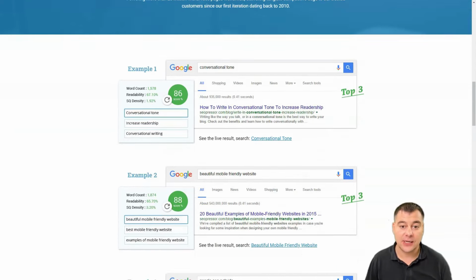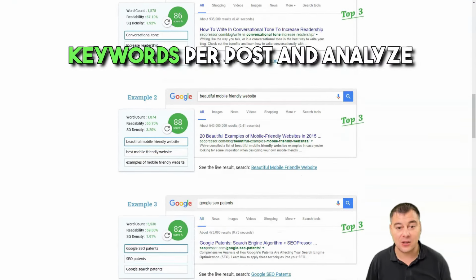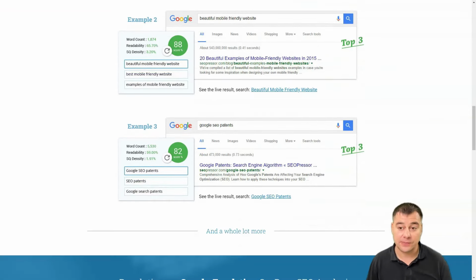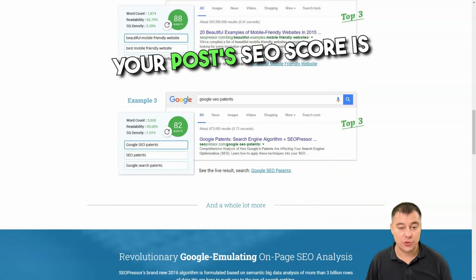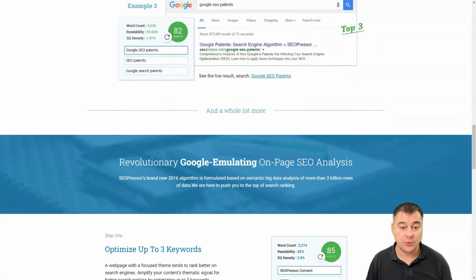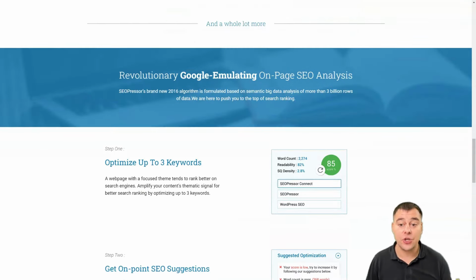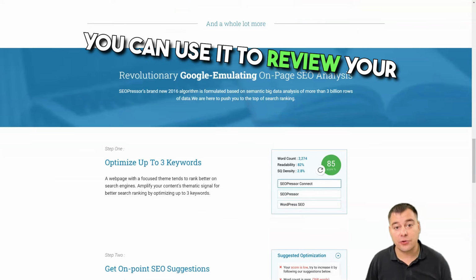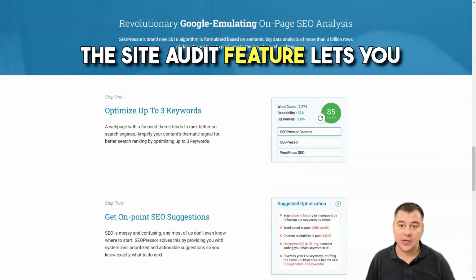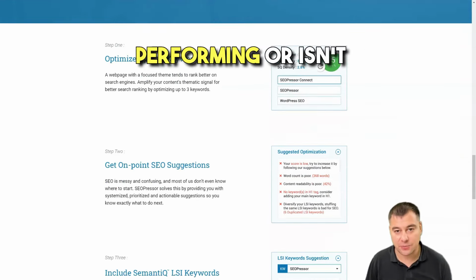SEOpressor Connect allows you to target at least 3 keywords per post and analyze their usage to calculate an SEO percentage score. Your post's SEO score is displayed in large, friendly letters with a percentage amount. Site Audit is one of SEOpressor Connect's newest features. You can use it to review your website's performance. The Site Audit feature lets you see how well your site is performing or isn't performing.